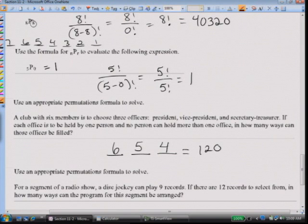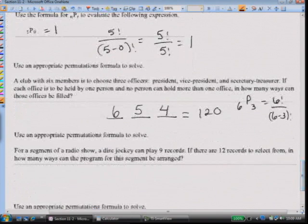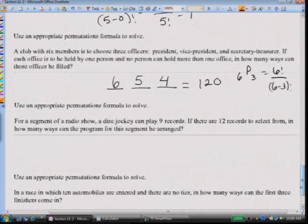You could, if you wanted, do this as a permutation. Think of this as a permutation. It's 6P3. So then you could do that on your calculator if you wanted. Or you can do it with the formula 6 factorial over 6 minus 3 factorial, which is 6 times 5 times 4.